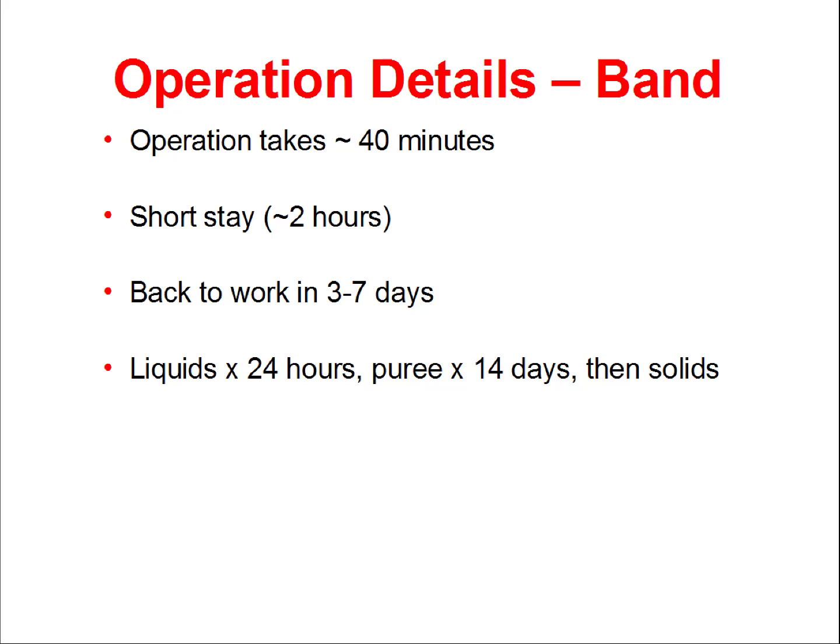Most patients are back to work within 3 to 7 days, and after a gastric band, we advance your diet slowly. A patient will do 24 hours of clear liquids, 14 days of pureed foods, and then you'll be back on solid food after that.